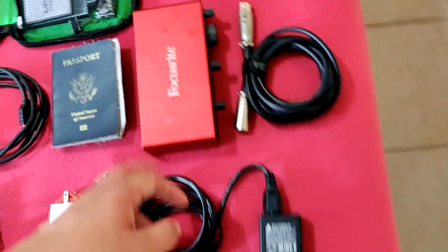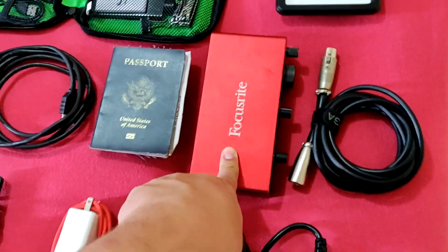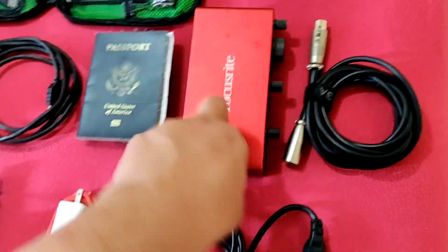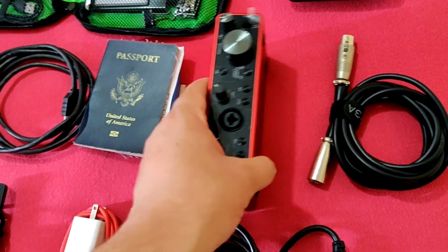The laptop charger is here. This thing, I hate this thing. This takes up so much space.